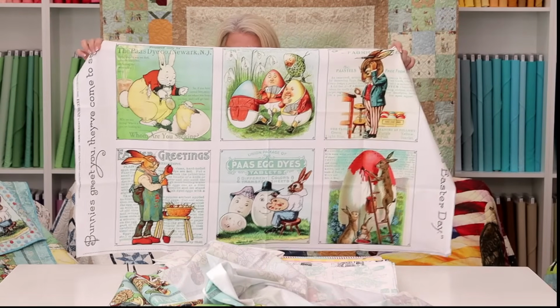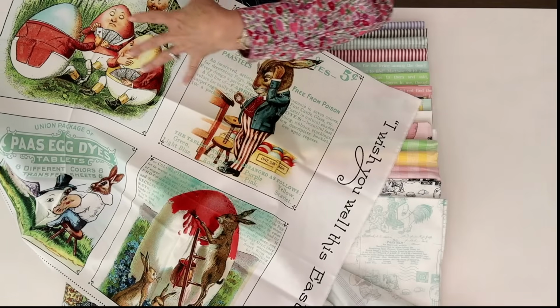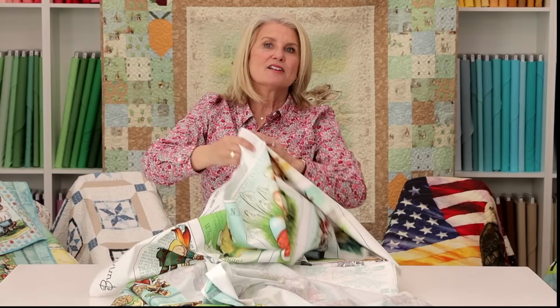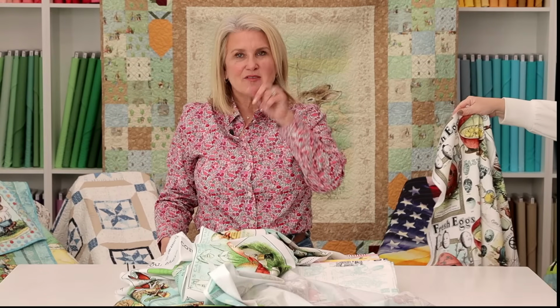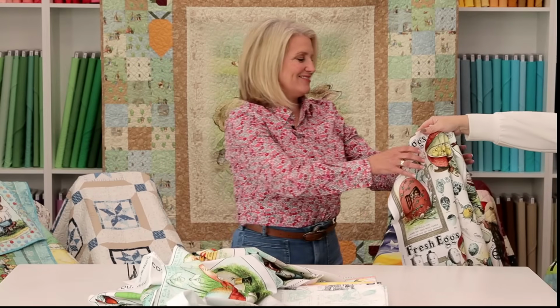Look at those. This is a really excellent panel with those vintage images. And you've got the eggs, the bunnies, and the chicks. So darling. So this collection arrives this month, and it is called Egg Hunt at the very top. But oh, we have a couple more panels and some quilts to show.